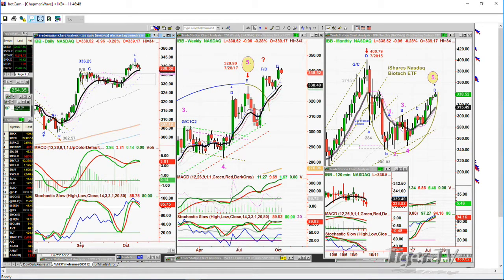The other negative I thought, I forget what time frame, it's either the daily or the weekly, is that it's still well under the high, right? Oh, well under the high of 400.79 in the monthly back in July of 2015. Absolutely. And so that would be a gray leg D or peak D in the monthly right now. So right now it would be yet another D to correspond to the previous D.